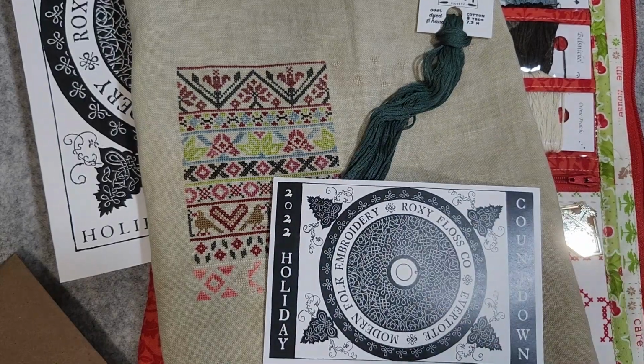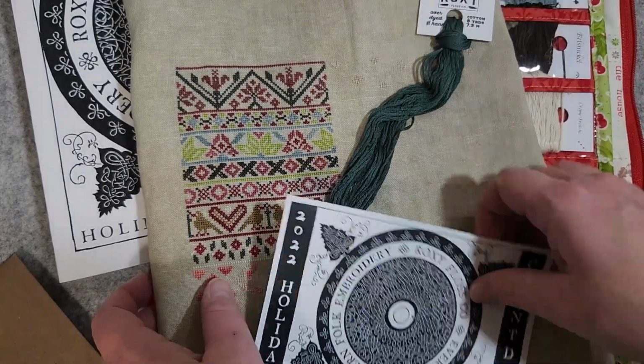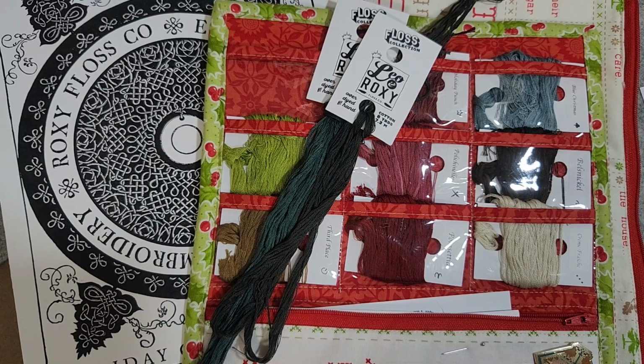So that's our Christmas cracker for today. This color is gorgeous.